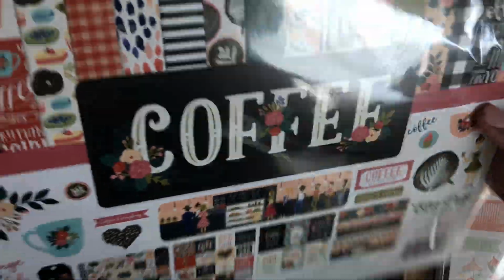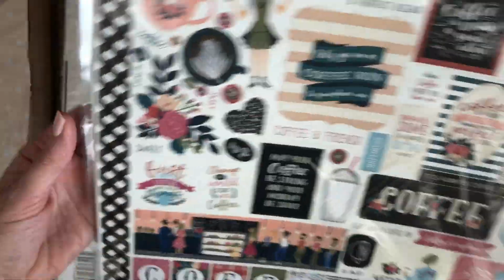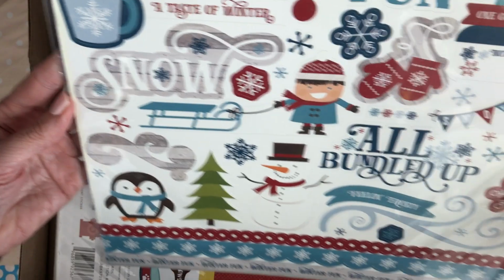I picked up the coffee set. I don't have anything coffee in my stash, so I am happy to be adding this in there. We have the cute sticker sheet as well. I Love Winter. And we have the cute stickers.